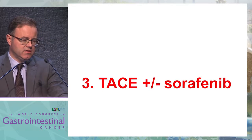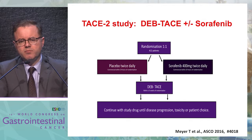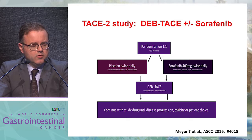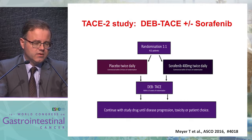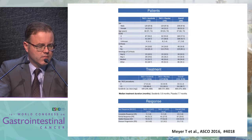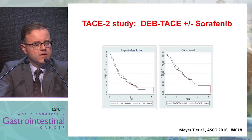Adding Sorafenib to TACE. This year at ASCO, we had a confirmation of the SPACE trial, which was presented years ago and published early this year. When you randomize more than 400 patients to either placebo or Sorafenib, and subject them all to DEB-TACE, this was a poster presentation at ASCO, the overall result is that there is no benefit of combining Sorafenib with drug-eluting bead TACE. This is a confirmatory trial that Sorafenib is in fact ineffective in this setting.